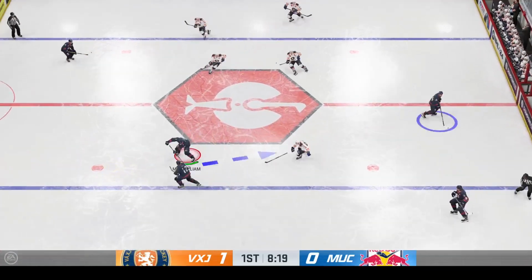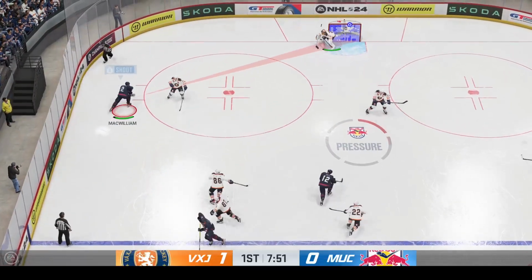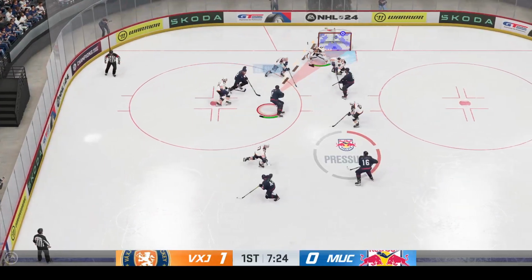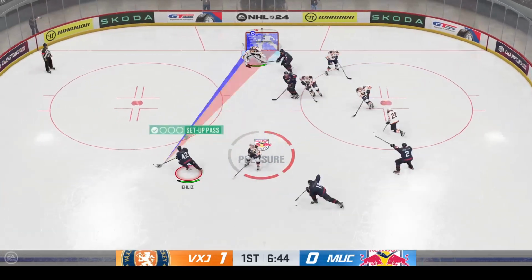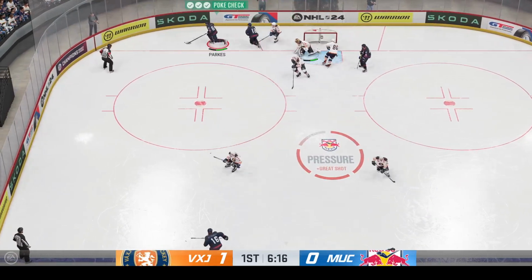Munich's got possession here in the neutral zone. Skates across the blue line. The Red Bulls looking against the half wall. Centering pass! To backtrack here on the play. Quick feed down low. And that was stopped.